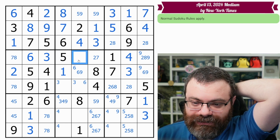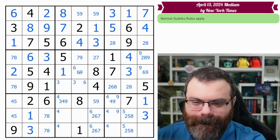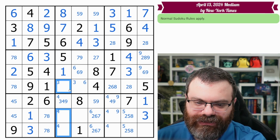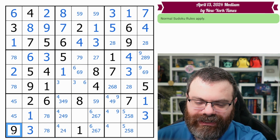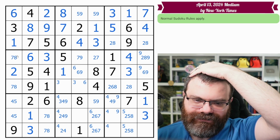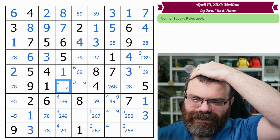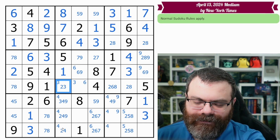Is this 2, 7, 8, 9? It's not a 2 or an 8. This is 7, 9. Got the 6 9s here. How about this column? We need 2, 3, 4, 9. Neither of these are 3. So these are 2, 4, 9. That's not a 9 either. I'm getting a little cluttered here. What am I missing? 4, 5, 7, 8. This can't be 4, so this is 2, 3, 9. Oh, it's not 9 either. Only 2, 3. So 9 is down.